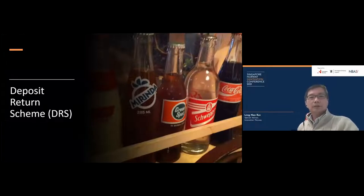I'm a Singaporean who was born in the 60s, and with regards to deposit return scheme and food waste valorization, I would say that these were actually enforced in those days. I don't know whether you are surprised about that. So if you look at the picture, do you see these bottles, and do they look familiar to you? I mean, mostly to the Singaporeans.